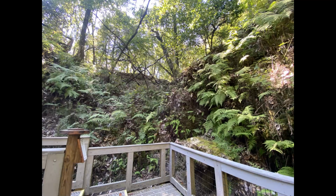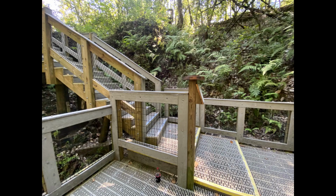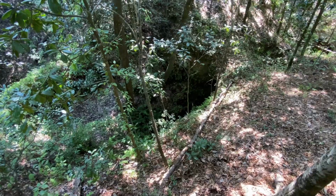So these are the steps that you use to get down to the waterfall. It's a 100-foot deep sinkhole with a 75-foot tall waterfall.